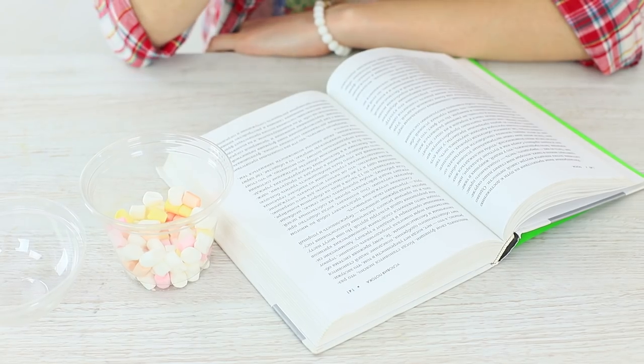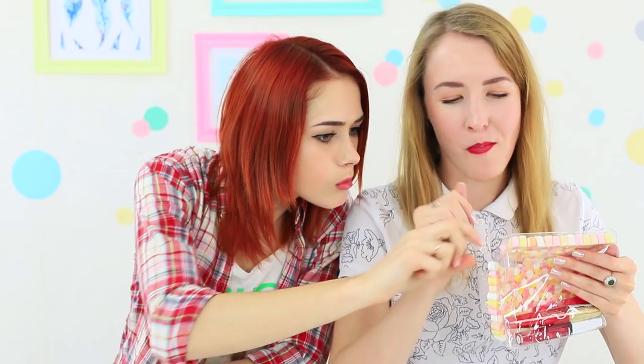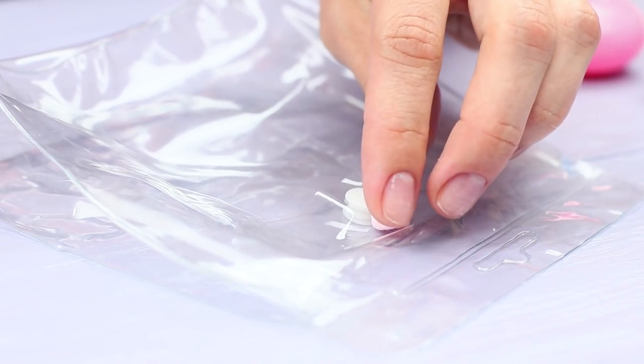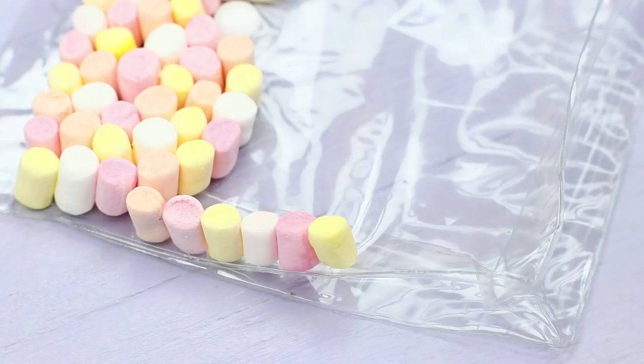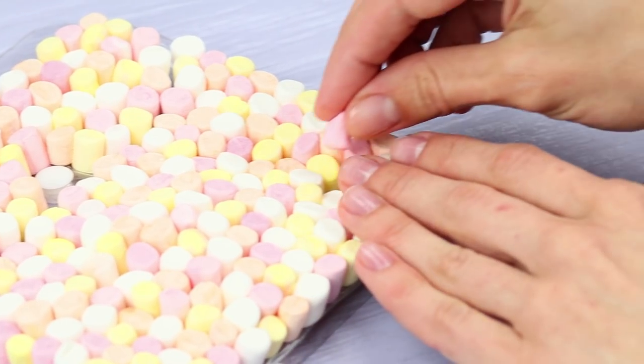Redhead can't take her eyes off her book and her marshmallow, but the blue-eyed girl comes with an amazing makeup bag. It is all covered with mini marshmallows. Attach little marshmallows to a plastic makeup bag. Use edible glue, or gelatin with water mixture. Interchange the colors.